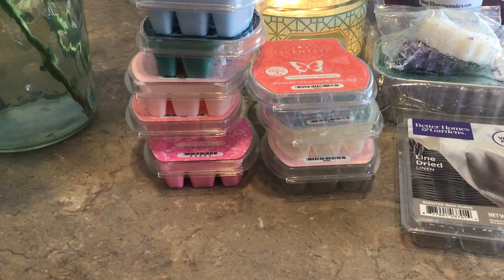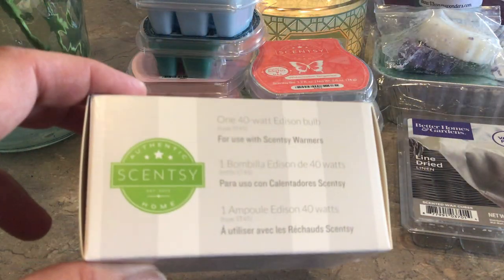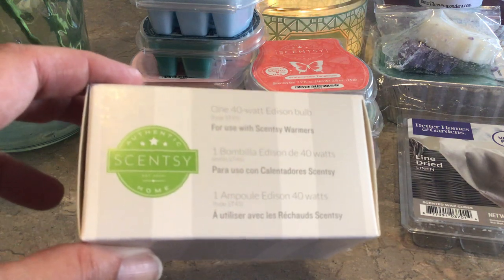Had to replace a Scentsy bulb. I feel like all of my bulbs go at once. You know, I'm not changing out bulbs constantly. They do last a really long time, and I keep my warmers on all the time unless I'm away overnight or anything like that. So I had to replace the 40-watt Edison bulb.